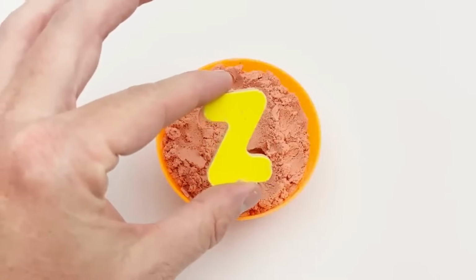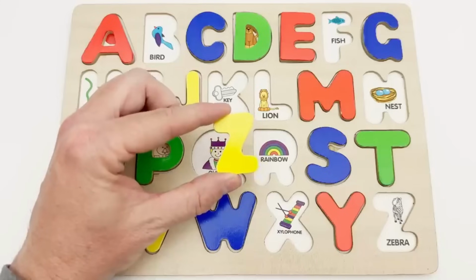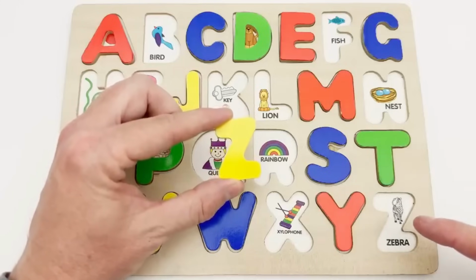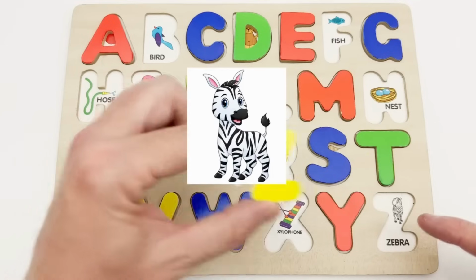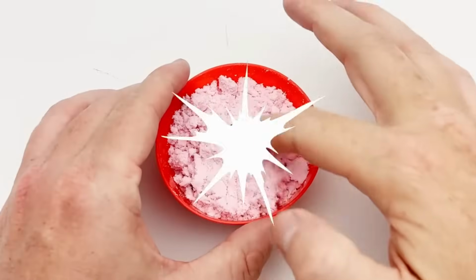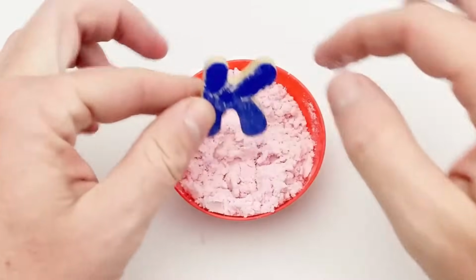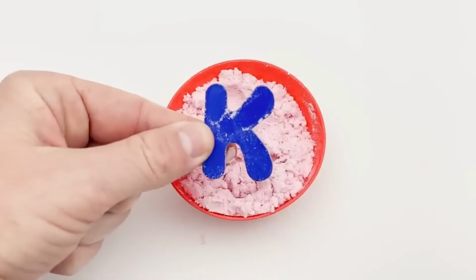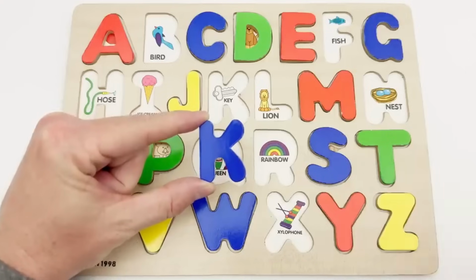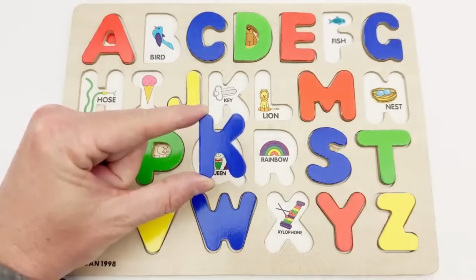Z. Yellow Z. This yellow Z goes down here. Z is for zebra. K. Blue K. This blue K goes here. K is for key.